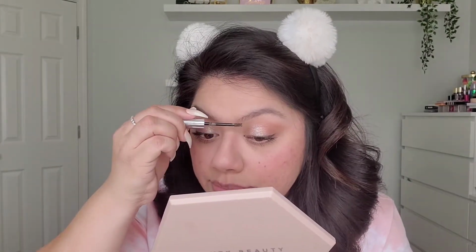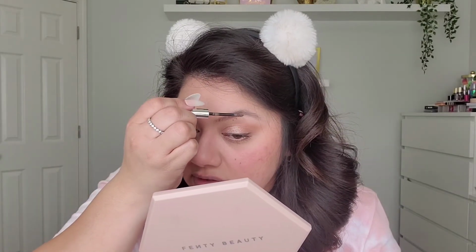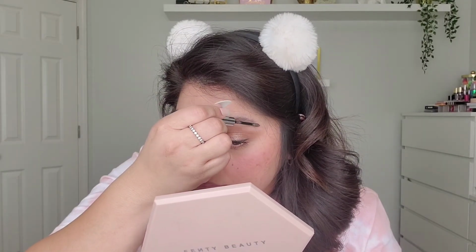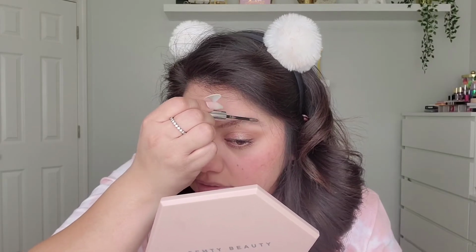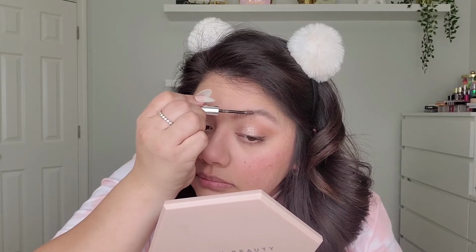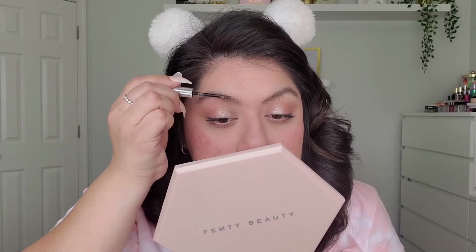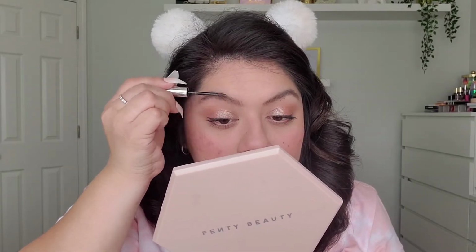I don't know. So I'm really liking this brow gel. I just got it everywhere. I don't even know how. It wasn't even near there, but okay. But hopefully it'll clean up nicely, even though I just made a mess. That was me. How's the Wolverine look? Wolverine-esque. I love this.